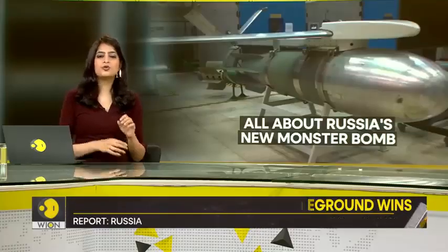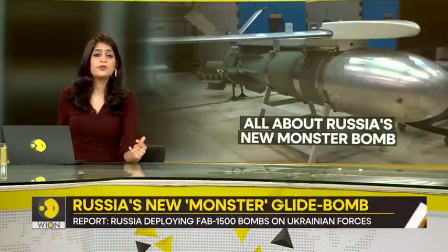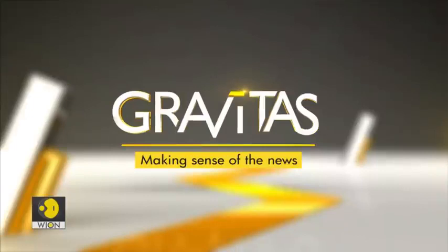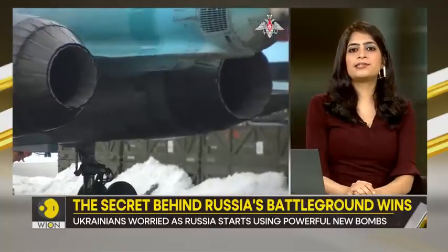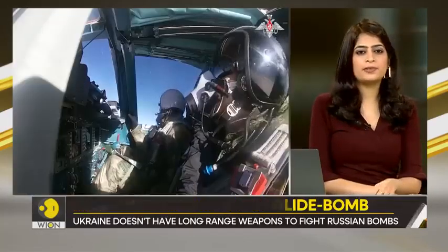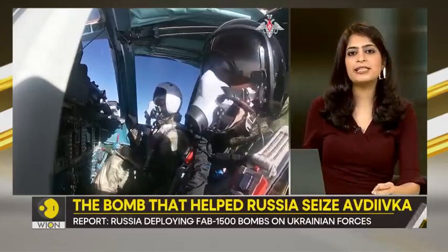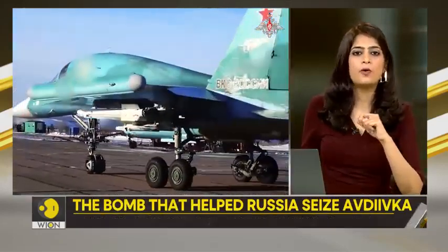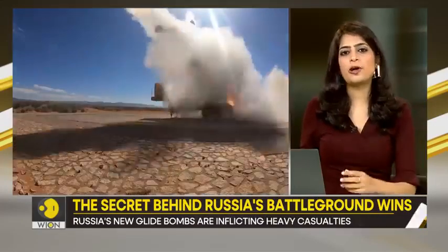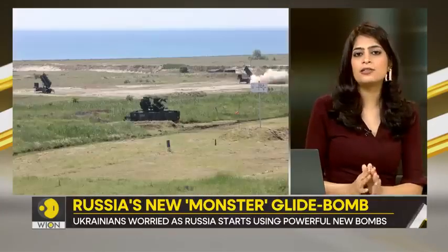So here's the bottom line. Do not underestimate Russian glide bombs. The Ukrainians have their own smaller glide bombs, yet they fear the giant Russian bombs. The Ukrainian air defenses just do not have the range to hit Russian jets carrying these bombs if they are positioned 70 kilometers away. Ukraine needs Western fighter jets and long-range weapons. Ukrainian pilots are currently training on F-16 combat aircraft, but they may not deploy to Ukraine until the second half of the year. And as far as long-range weapons are concerned, the American Patriot missile system is one of the few defenses with the range to counter this threat.